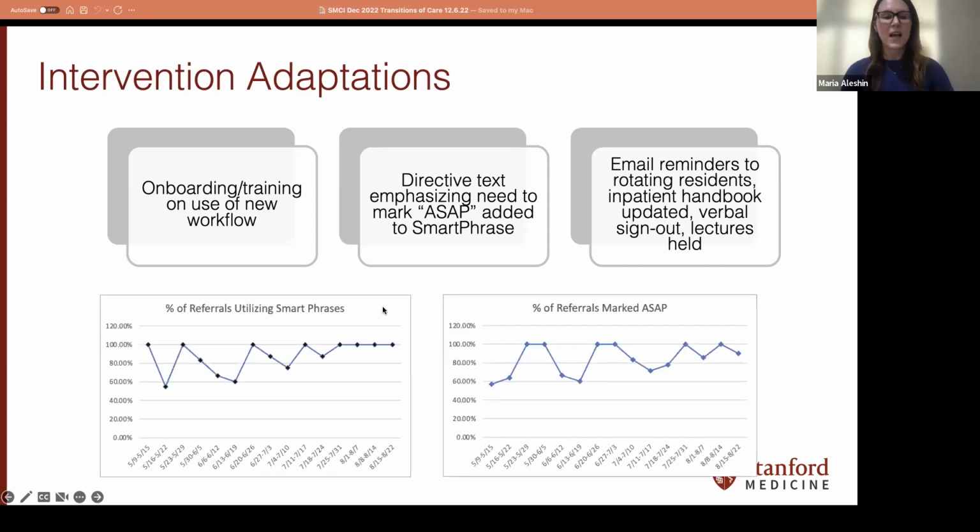And you can see over time, with these adaptations, the use of the smart phrase did increase most recently to 100%. Similarly, the percent of referrals that were marked ASAP also increased to almost 90-100%, so near consistent use.